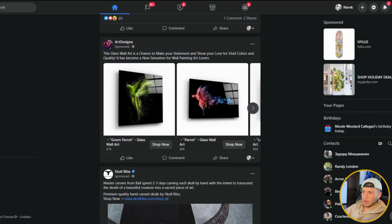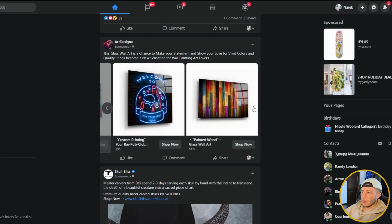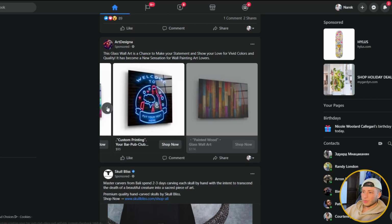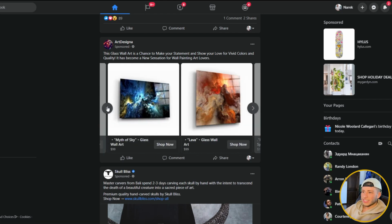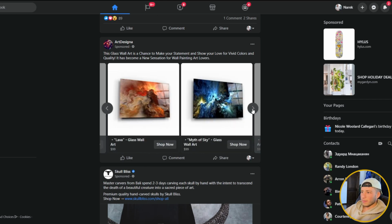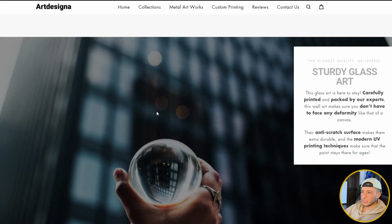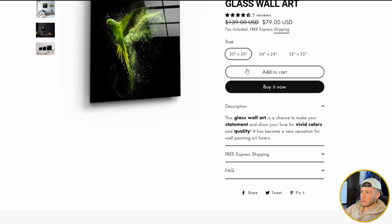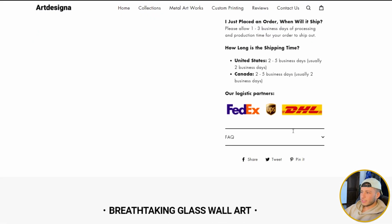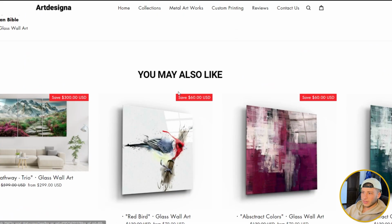So okay, glass wall art, that's awesome. I mean, these guys are probably niched down in this, but this is sick. This actually, I would really be interested in this. Look how cool this looks. It looks neon, man. It looks like it's glowing. That's awesome. And you can already tell that these first few are probably doing better. But let's check it out real quick. This is a whole niche in and of itself. Okay, cool. Green Perry glass wall art. Nice. This is awesome, guys. We already found a winning little niche right here to get into.